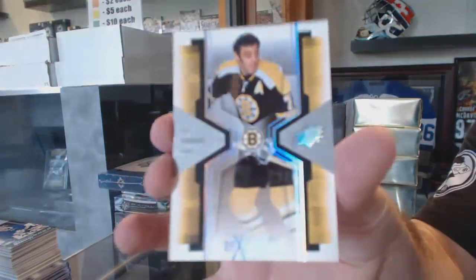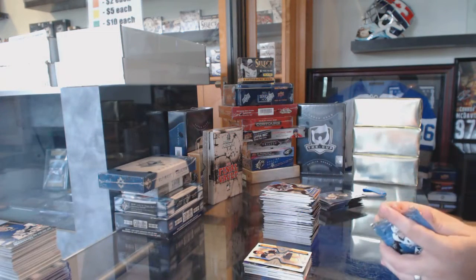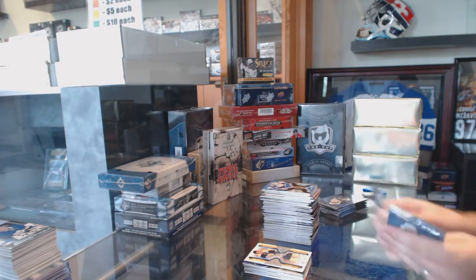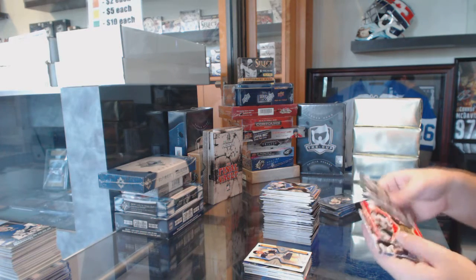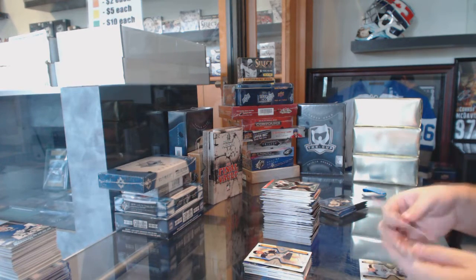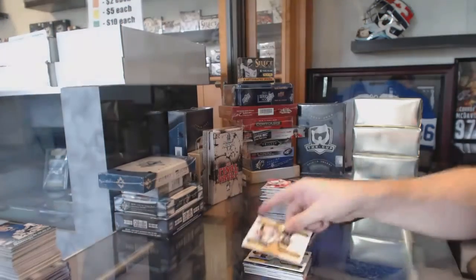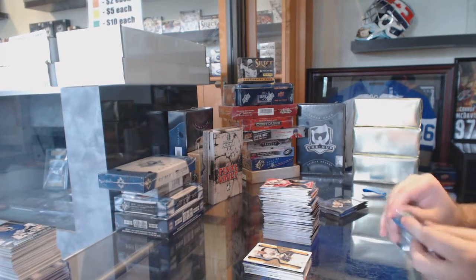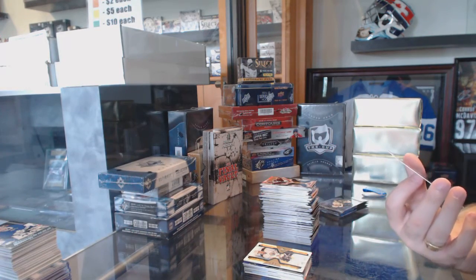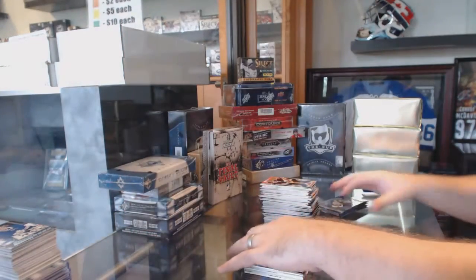SP Excitement number 99 for the Boston Bruins, Phil Esposito. SP Excitement for the Boston Bruins, Brad Park. Brad Park. What you gonna do? What you gonna do when he scores on you? We've got for the Arizona Coyotes, number 1999, Joel Perreault. Joel Perreault, Arizona Coyotes.